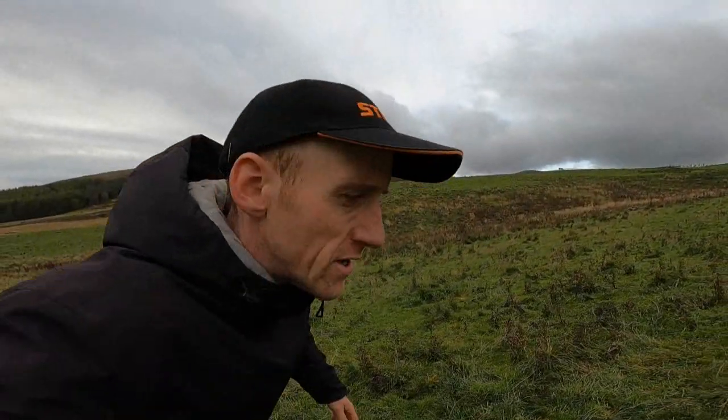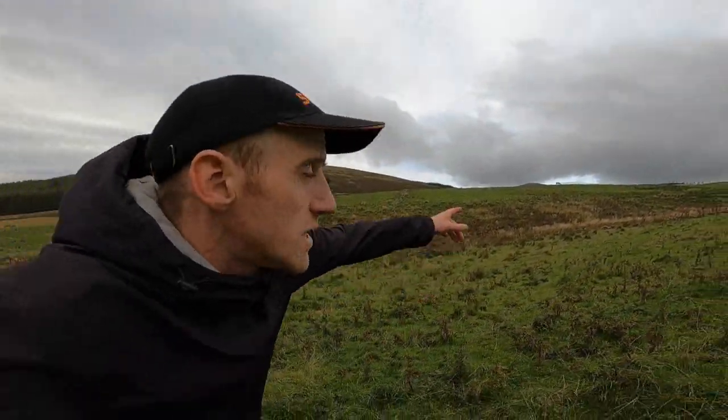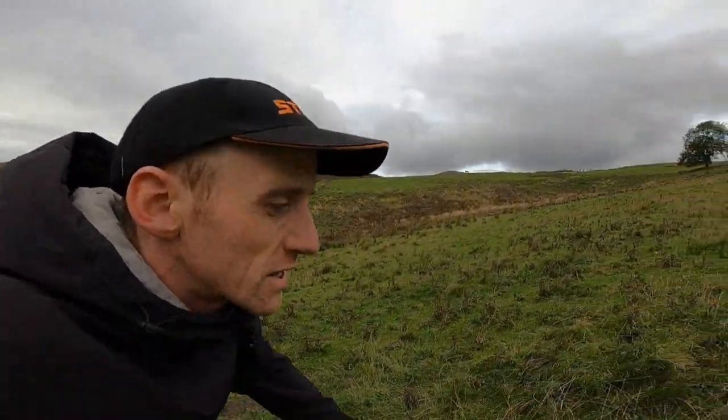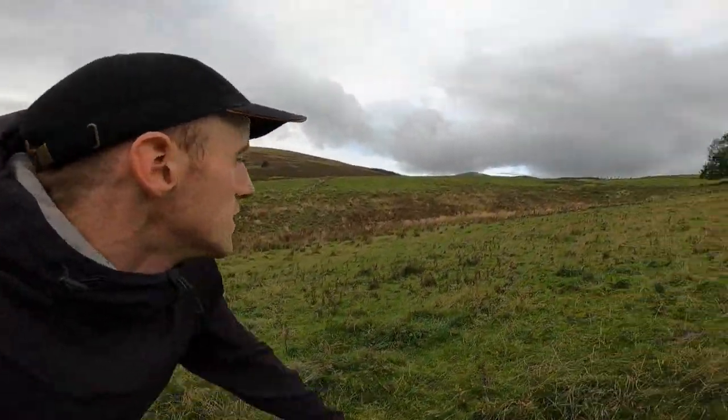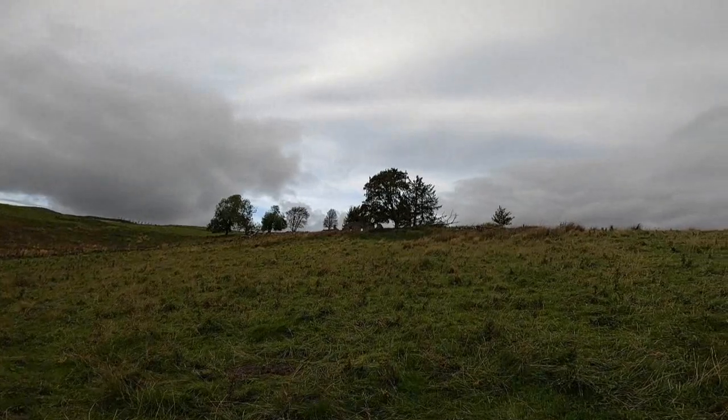It's so windy at this point in the valley. I can now see the cows. This is crazy, folks. I'm so out of breath walking up this hill. But look, we're nearly at the ancient structure.